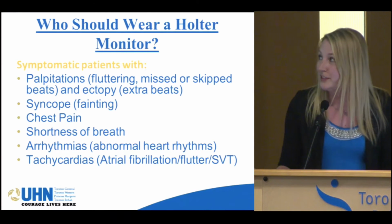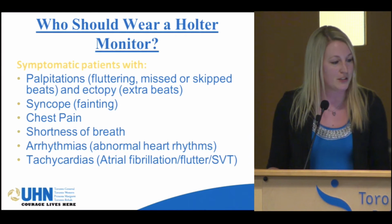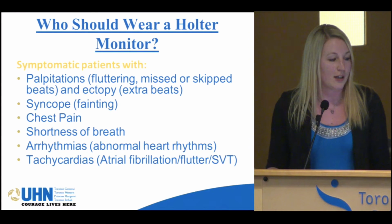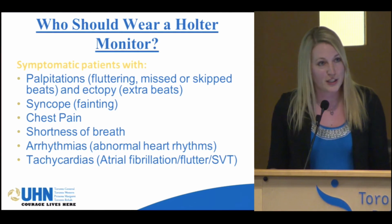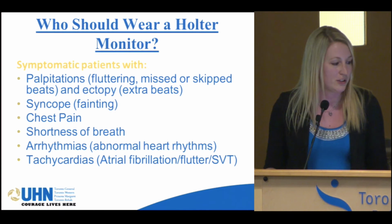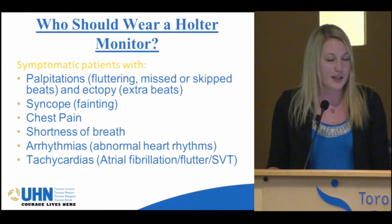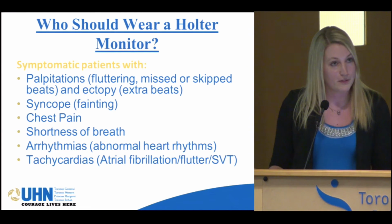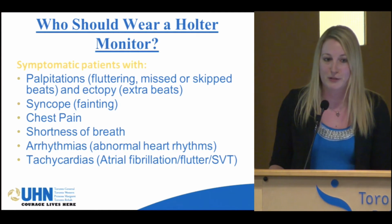So why would you receive a Holter monitor? If you're having any of those symptoms, so palpitations, you might be feeling a fluttering in your chest, missed beats, skip beats, extra beats. If you've had a fainting episode, if you're experiencing chest pain, nothing's been found on an ECG. If you're having regular shortness of breath, any arrhythmia or abnormal heart rate, or any type of fast heart rate, so anyone living with atrial fibrillation, you might be given a Holter monitor pretty regularly.